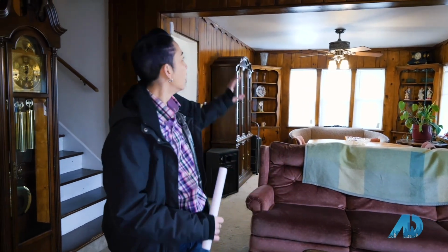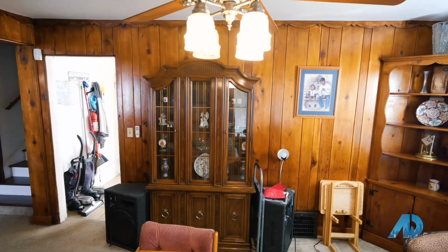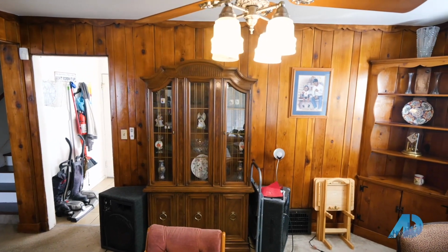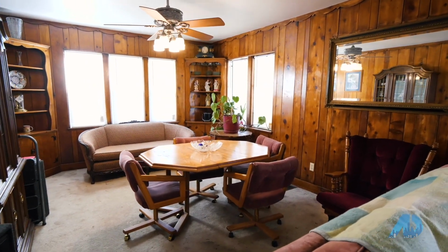You might want to know why you'd consider a fixer-upper, or what's the difference between a fixer-upper and a full rehab. With a fixer-upper, you'll probably want to repanel the walls with something more modernized, or replace the carpets. Very, very cosmetic, very easy to do. And some of you guys might be able to do that yourselves, depending on your skill level.